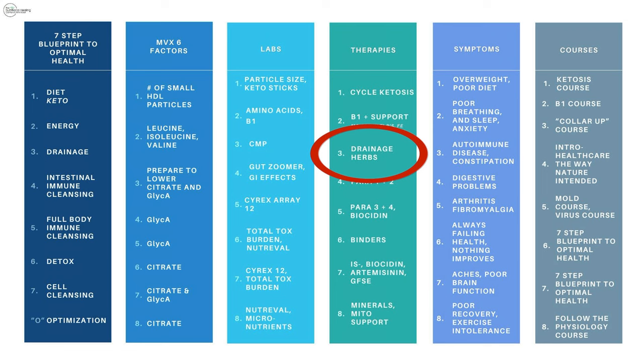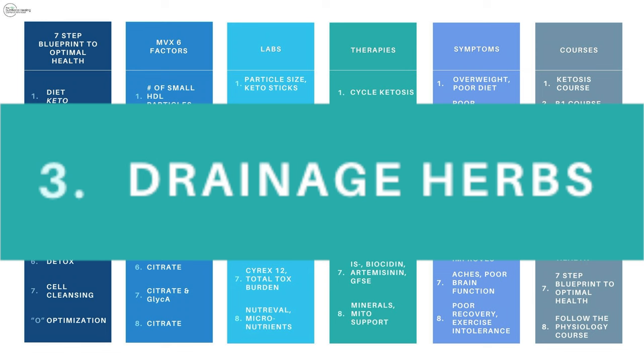And so there are supplements to increase drainage. A lot of them are herbs. There's different herbs for different organs, and that's where herbalists come in. I'm a huge fan of herbs. I sell herbs all the time, every single day. I'm recommending herbs for different purposes.